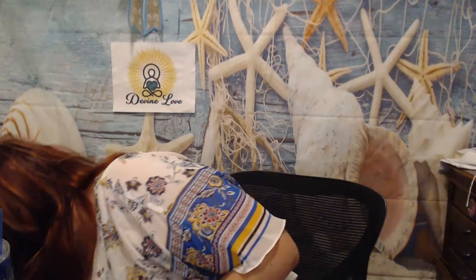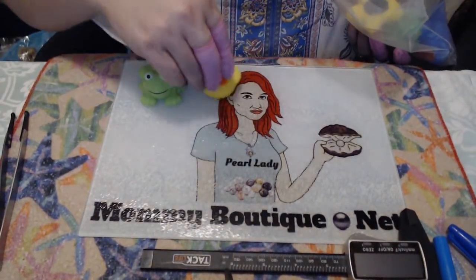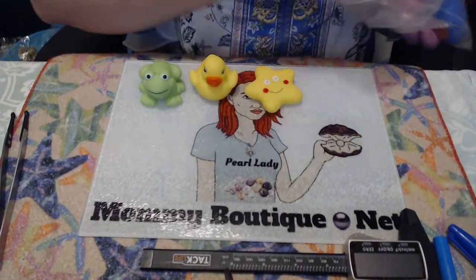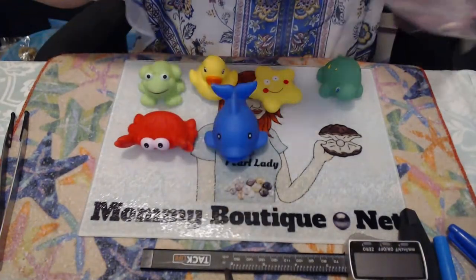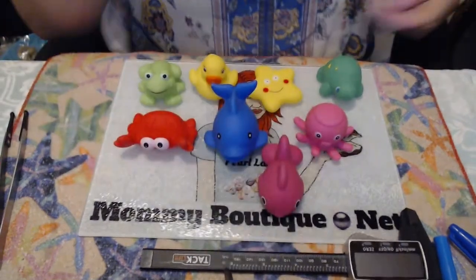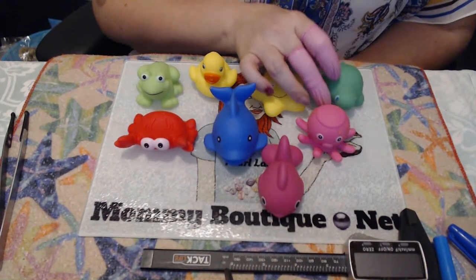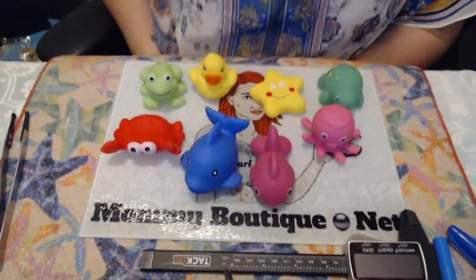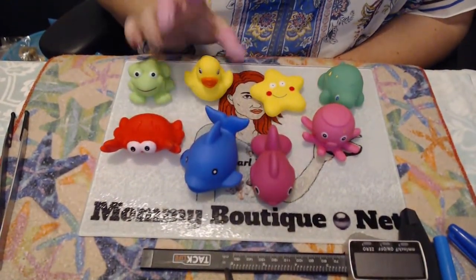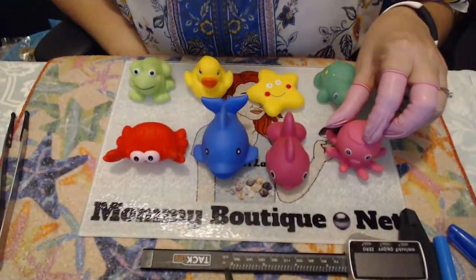Okay, let me get my cards out. All right, here we go. So here's what we got. We have a cute little froggy, a ducky, a sea star, a turtle, a crab, a dolphin, or the pink fishy. So let me know which one you want. Again, we have a frog, a duck, sea star, turtle, crab, dolphin, and fishy, and oh, I forgot the octopus. I almost forgot about the octopus.